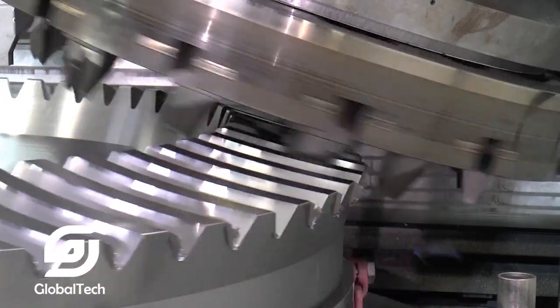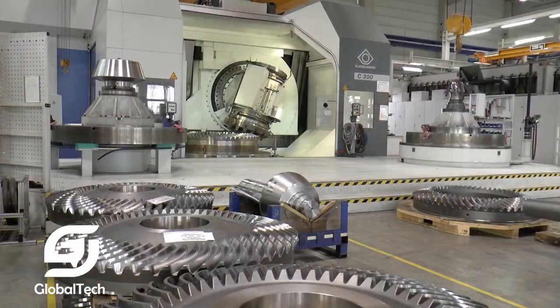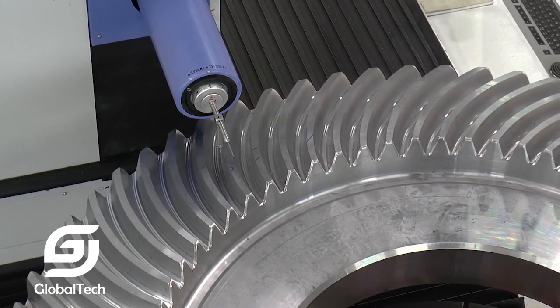Gears are manufactured on micrometer-precision CNC machines, meeting international quality standards such as DIN, AGMA, and ISO. In particular, Klingelberg is capable of producing gears with extremely tight tolerances, ensuring smooth and efficient operation.